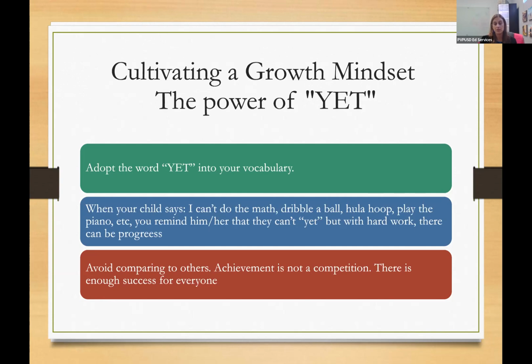I always say it's really important to praise the process, not necessarily just the outcome. So you're working hard. You do want to avoid comparing to others. I think as a parent of 2 kids myself, it's hard sometimes to not compare to the other, but you do want to avoid that. Achievement is not a competition. There is enough success for everybody.